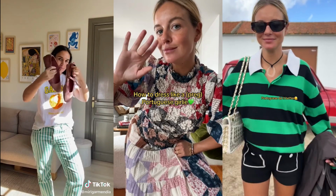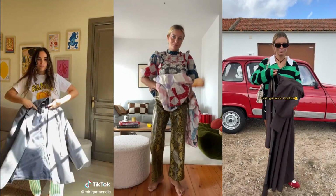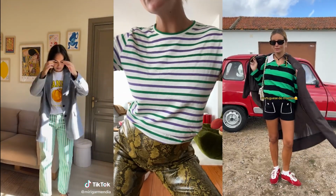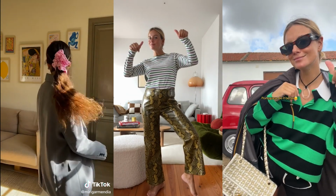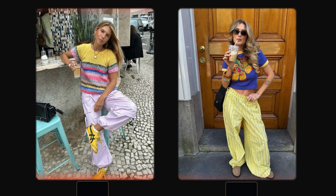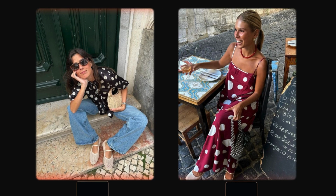But how do Iberian girls make it look so easy? What really grabs you first is how they play with color and prints. There are no rules at all. They mix everything, soft with loud, tiny with huge, classic with trendy, checks, stripes, every kind. Thin, thick, vertical, horizontal, polka dots in all sizes, and way beyond just black and white.